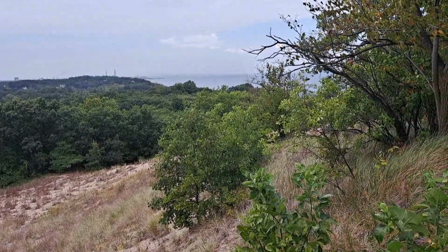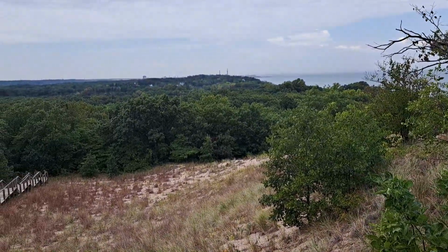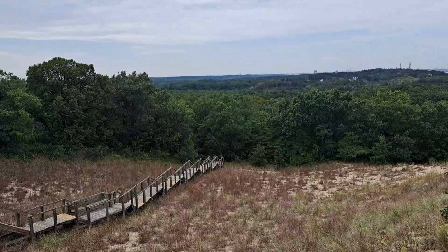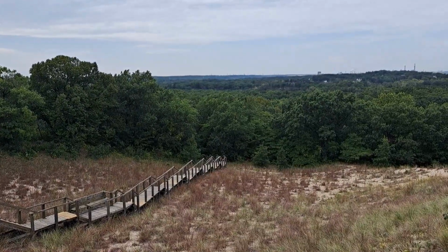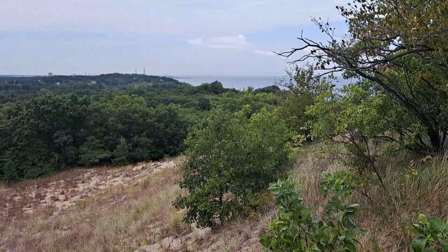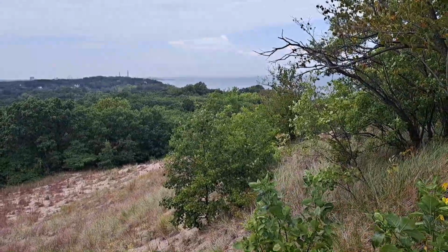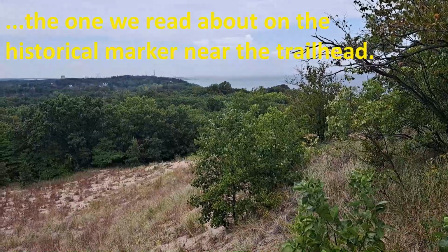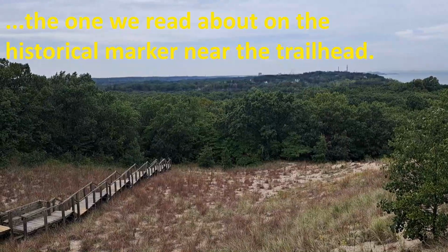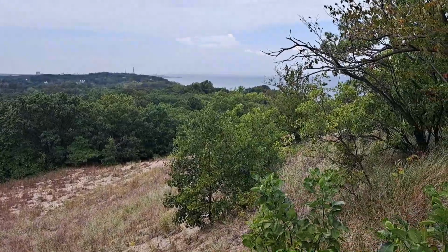This is a west-facing view. On a clear day, you can see Chicago in the distance. But today's a little cloudy. It's not perfectly clear. This sand dune is the tallest sand dune here at Indiana Dunes. And it is named for Tom Brady. No, not the quarterback, but the military hero, Lieutenant Tom Brady. So we're going to enjoy this view for a few minutes, and then we are going to head down the dune towards Lake Michigan.